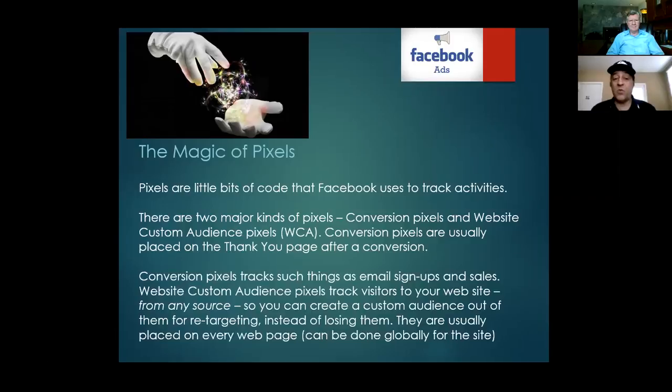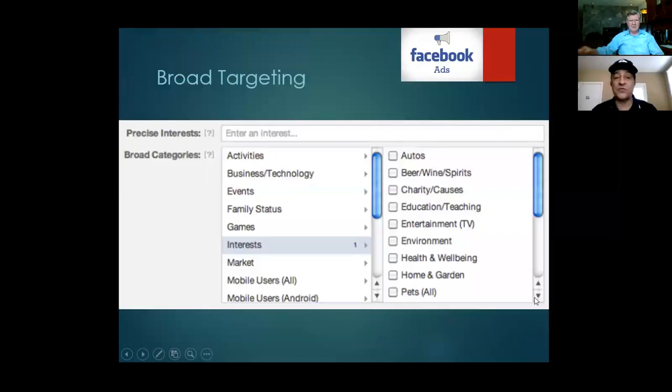So people can come to your website, and typically 90% or more will come to your site and then leave and you never see them again. You have no idea who they are. You can't reach them. No way to remarket to them. With the website custom audience pixel, they get tracked, and Facebook builds lists of these people so that you can remarket to them and have ads follow them around the web even. And these website custom audience pixels are usually placed on every web page or every landing page as well. On a website, they can be done globally for the whole site. But the reason I mention these now is because a couple of slides from now, it'll be important for you to understand them.